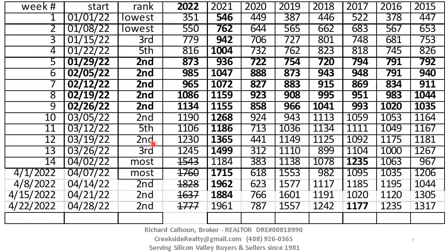And then you can see there was a pause right here around early middle of March, which I think is just about when Russia invaded Ukraine. And I think buyers took a little bit of a pause, but then they came back, and second most active, third most active, outperforming 2021. And then the last 3 weeks, we've all been the second best, only second to 2021.